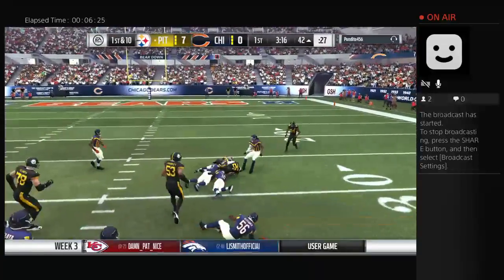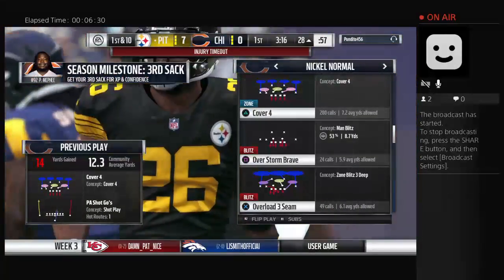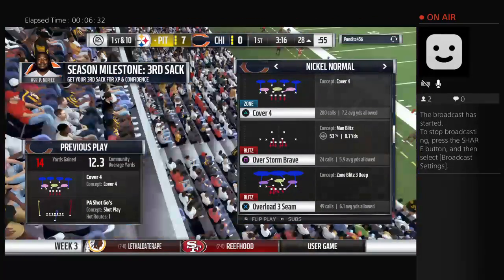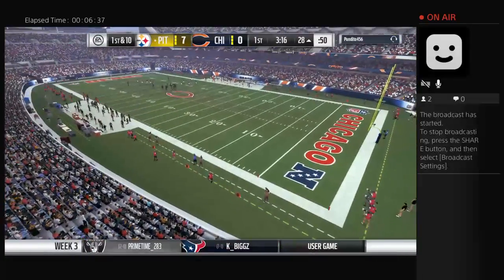This is Bell on the dump off. And he's going to get this inside the 30. Now we're going to get a stoppage. Appears to be an injured Bear on the field. While the training staff works on him, we'll step aside and be right back.